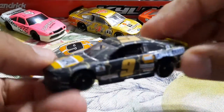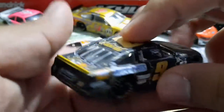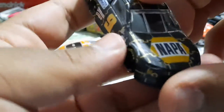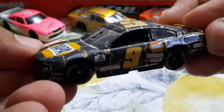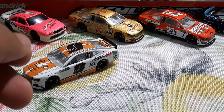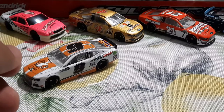This is the sticker I got, and this is the one I opened. So this one has a matte finish to it. I'm used to the shiny paint jobs, but this one's different. I like it. This one is different from the usual blue and white Napa version, or the blue and yellow, red one, or white. But yeah, I'm really digging this, and mine is a good roller. Hang on. Thank goodness this one rolls well.